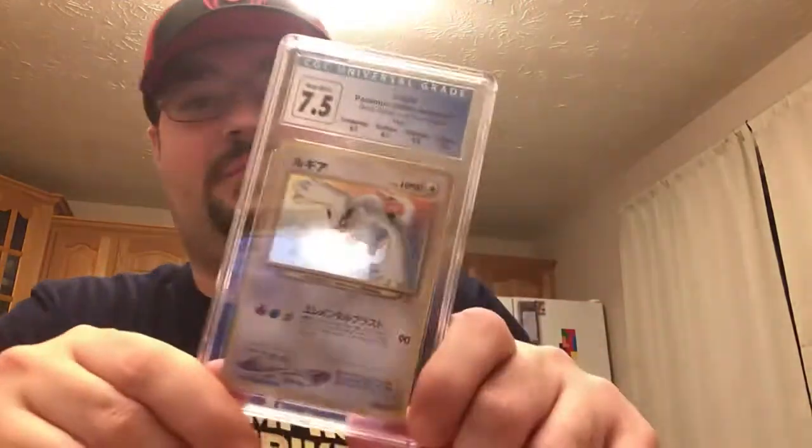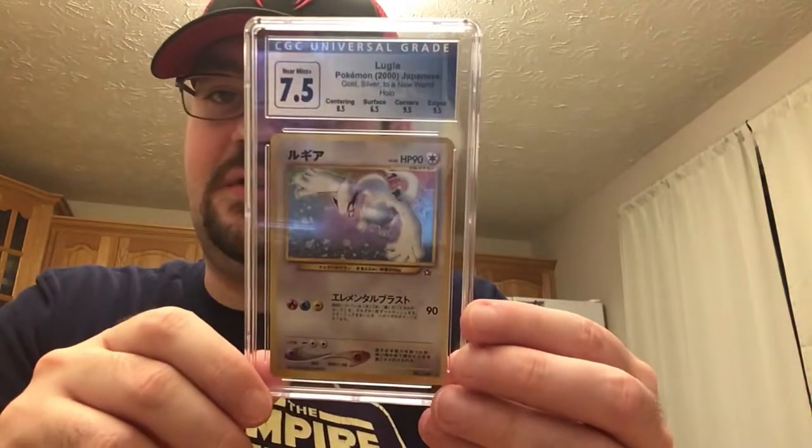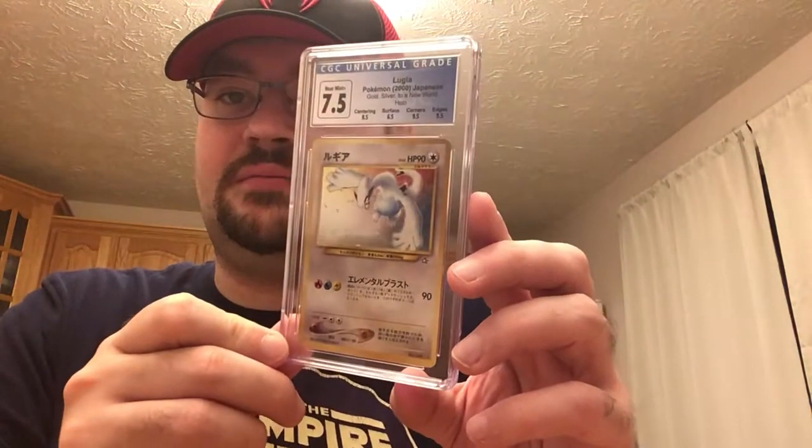So I pulled that back in the 90s, I say the 90s, probably in the early 2000s. This I remember pulling from a pack I got in Monticello, Kentucky. I bought one pack of Yu-Gi-Oh! cards and got the biggest hit probably from that set, I would say. So this is a Yu-Gi-Oh! card from 2000, from Gold, Silver to a New World. Surface obviously is the issue again, 6.5, 8.5 centering, 9.5 corners, 9.5 edges. But pretty cool card.